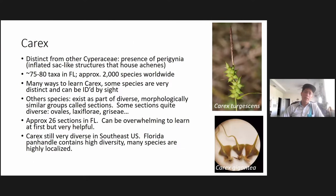I'm going to really quickly go over Carex and then spend the rest of the presentation on Rhynchospora. So Carex are distinct from other sedges in that they typically have these structures called perigynia. These are basically sac-like structures that surround the achenes or the seeds. You can see in this picture of Carex turgescens, here is one single perigynium, and multiple would be called perigynia. So usually multiple perigynia will comprise a spike.